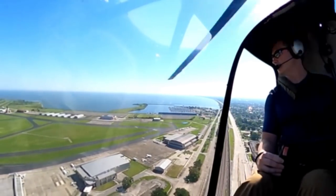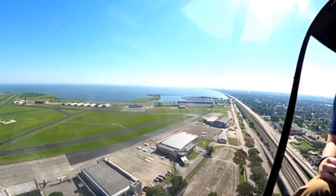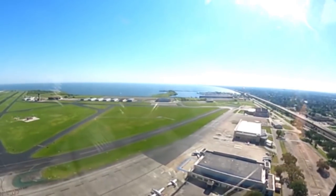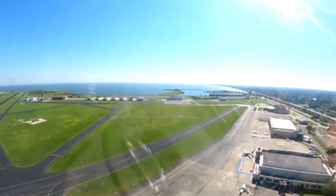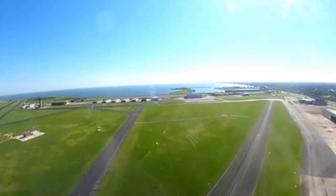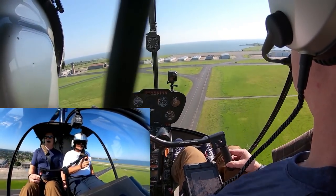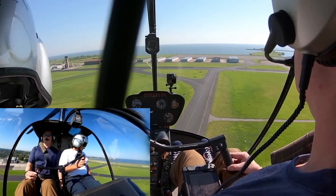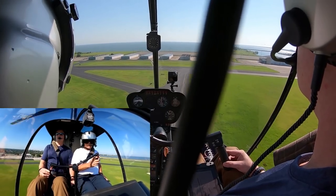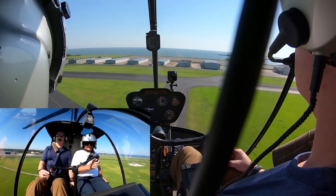Actually, you can drop the collective whenever you're ready. Back a little bit now, start your slow down process. There you go. All right, hold it right here. Now look what she's gonna do. Excellent. Right into the wind. Hold it right here, don't go down any further just yet. Hold it right there. Gonna drop.